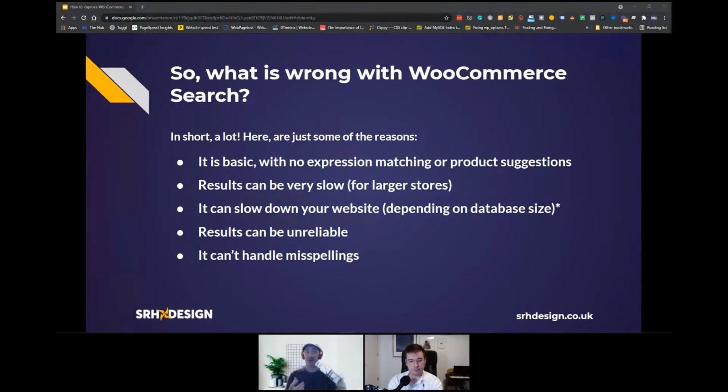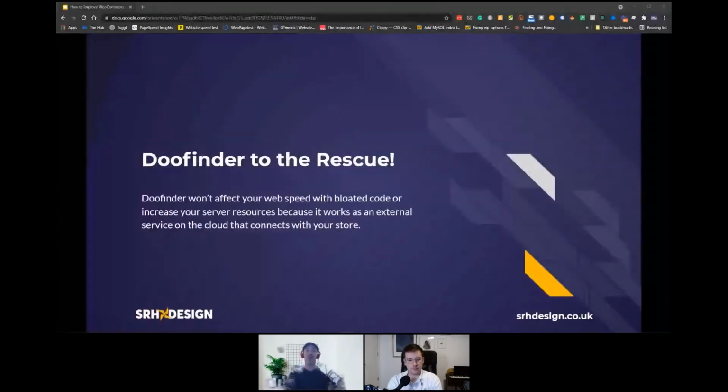Results can be unreliable, and the basic search can't handle misspellings, which is a really common thing as well, particularly if you have international users on your site who are not speaking your language. Then you're going to need to rely on a smart search engine that can look for these synonyms, these inaccuracies, and these misspellings. So DoFinder to the rescue.